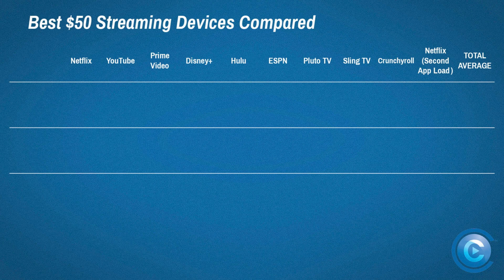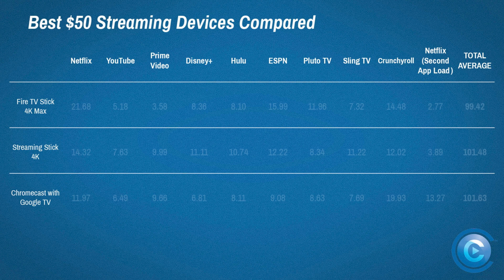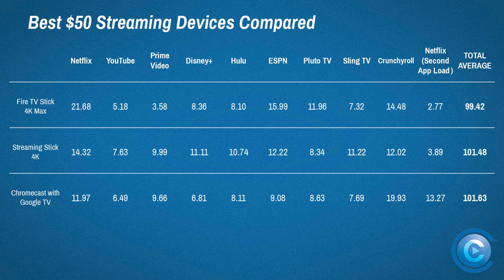That's where we fire up a series of apps in succession and time how long it takes to load each one. Our suite starts with Netflix, runs through several other apps, and then ends with loading Netflix one more time to see if the device can get it up and running any quicker the second time around. And now that we've set those ground rules, let's see how these $50 streaming devices performed. And as you can see, there's not a whole lot that separates these three streaming devices when it comes to our app loading benchmark.